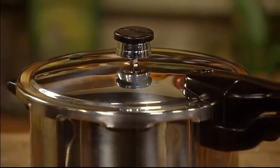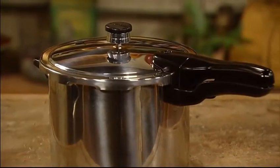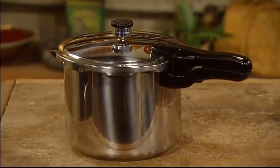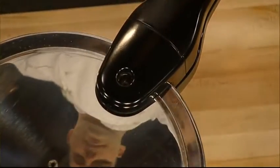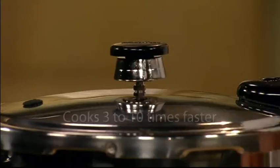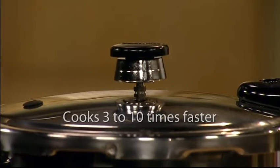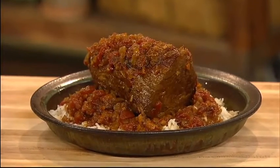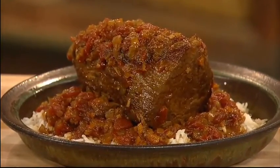Presto stainless steel pressure cooker for fabulous food, quick and easy. It's really a saucepan with a special cover that delivers moist, superheated temperatures to cook foods 3 to 10 times faster than ordinary cooking methods, saving time, energy, and money. Pressure cooking also helps tenderize leaner cuts of meat for quick, economical meals.